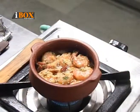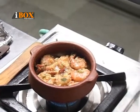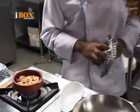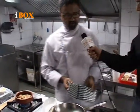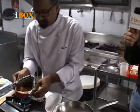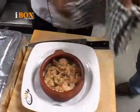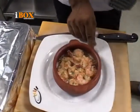And now, as the prawns get the final touches, chef, I think the garlic bread is almost toasted. Yeah, garlic bread is getting toasted in a salamander. And now I'll present how we present it in the restaurant. Oh, wonderful. All right, viewers, now you could see the way you could do this at home for your guests as well, so that they know you're doing original, authentic tapas.